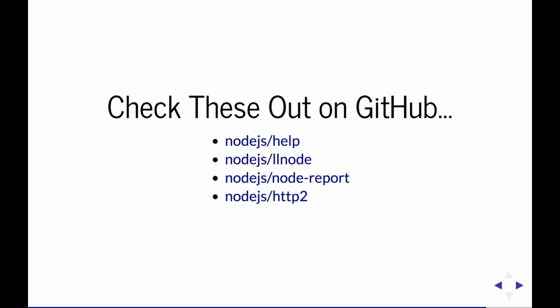And then there are just some other things going on in the Node.js GitHub org that I wanted to direct you to. The first is nodejs/help. This is kind of the repo where you should go if you need support. A lot of people open questions on the Node.js node core issue tracker. That issue tracker is for feature requests and bugs. If you just have general support questions, we recommend you go to nodejs/help and ask them there.